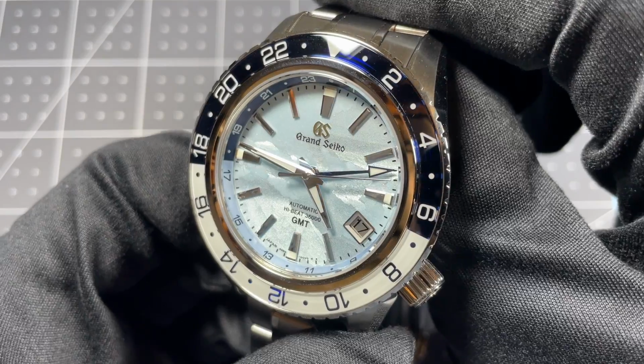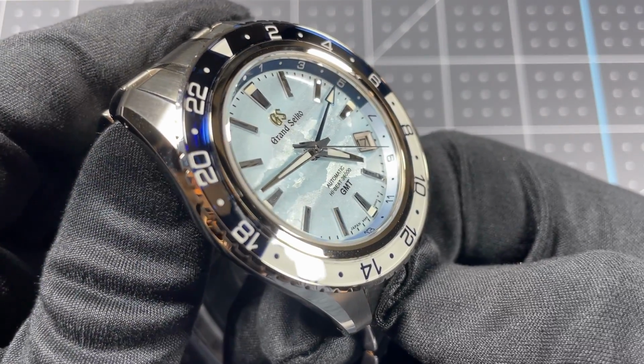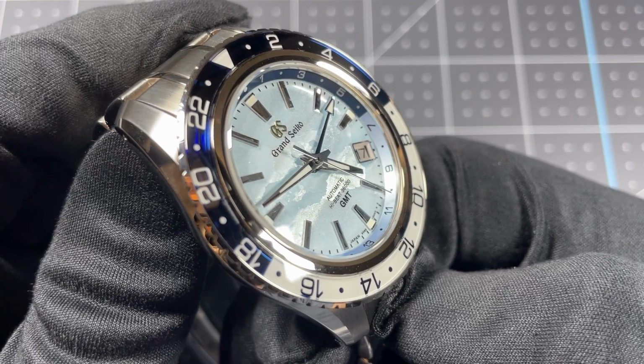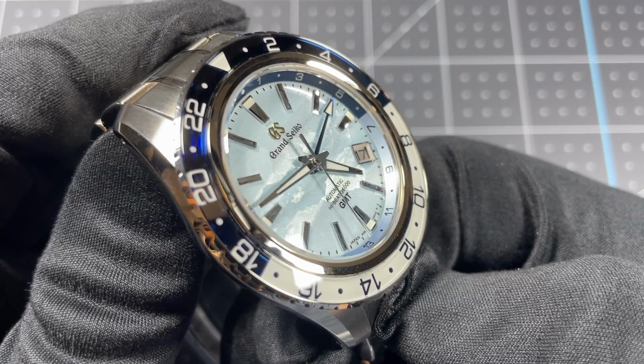You can clearly see the playful clouds from the different shades of blue, the flares of maybe a little bit of silver, and just the different textures you can see on it really shows a sea of clouds flowing through the sky. There's almost a shimmer to it, like you can see almost a light playing off the clouds. Just as always with Grand Seiko, beautiful execution on their dials.